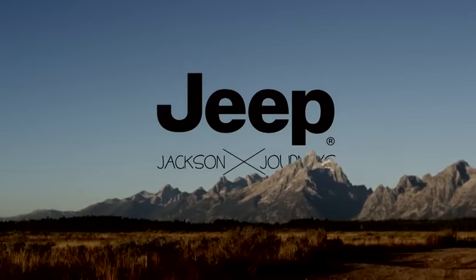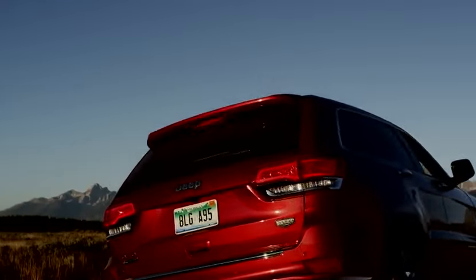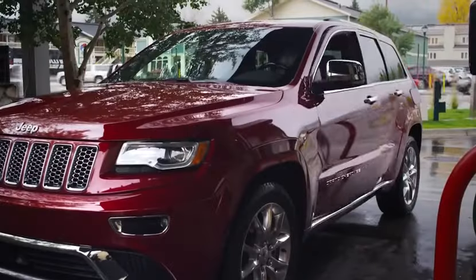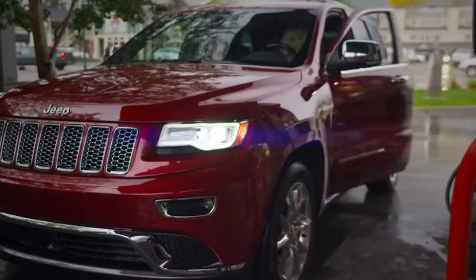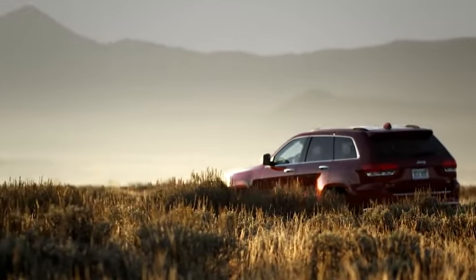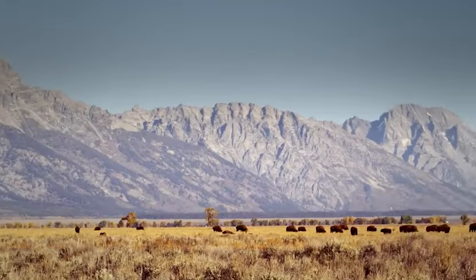I'm so excited about this girls' adventure this weekend. Jackson Hole, I mean, there's no better place to do that. Getting away from the concrete and the buildings and just being around mountains and beauty. I'm just so excited. I can't pick two better people to spend the weekend with.